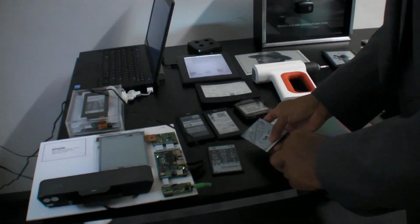But as soon as our customer launches the first product, we will have the pricing, and so I will let them make the announcement about what the actual cost is.